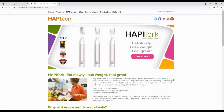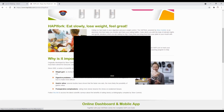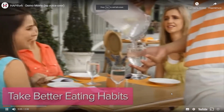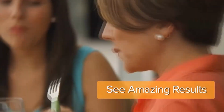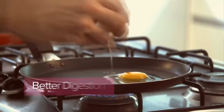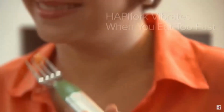Every time you bring food from the plate to your mouth with your fork, this action is called a fork serving. The HAPIfork also measures how long it took to eat your meal, the number of fork servings taken per minute, and intervals between fork servings. This information is then uploaded via USB or Bluetooth to your online dashboard at hapi.com to track your progress. The HAPIfork also comes with the HAPI app, plus a coaching program to help improve your eating behavior.